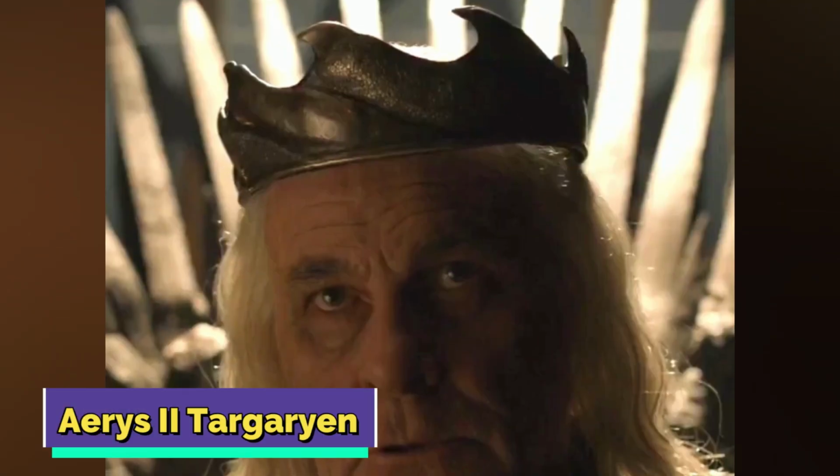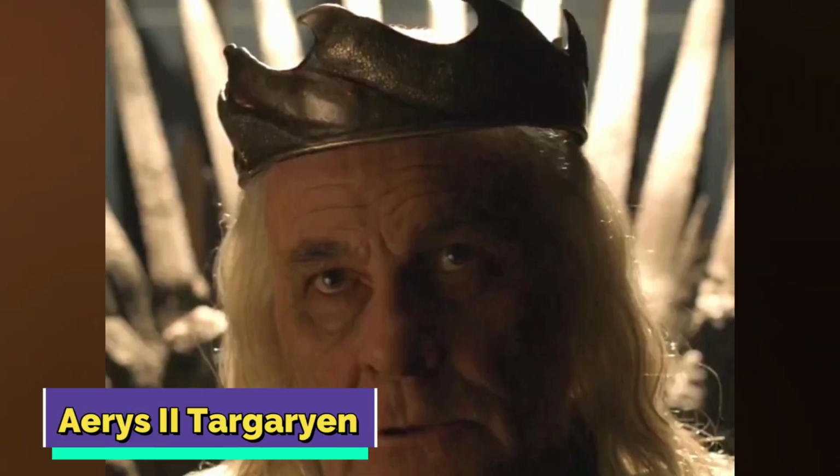Aerys Targaryen II. The throne remained with the Targaryens for over 150 years after the Dance of the Dragon, and Aerys Targaryen II, popularly known as the Mad King, was the last of them. Aerys started as a fine ruler, but with time, lost his grip on reality and grew paranoid each day. He was taken prisoner during the defiance of Duskendale.